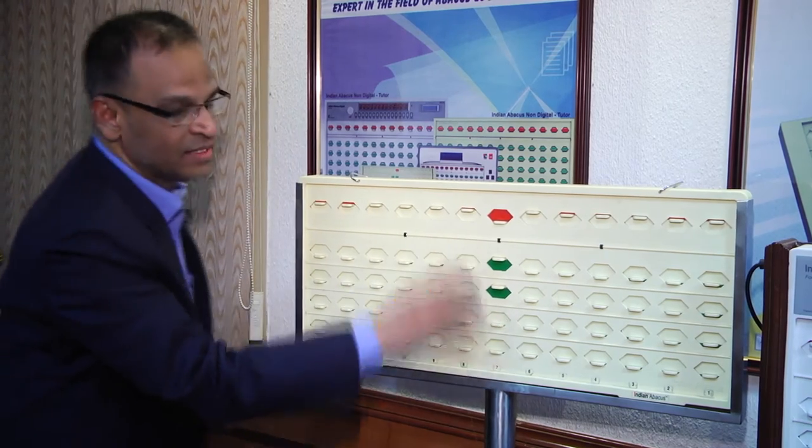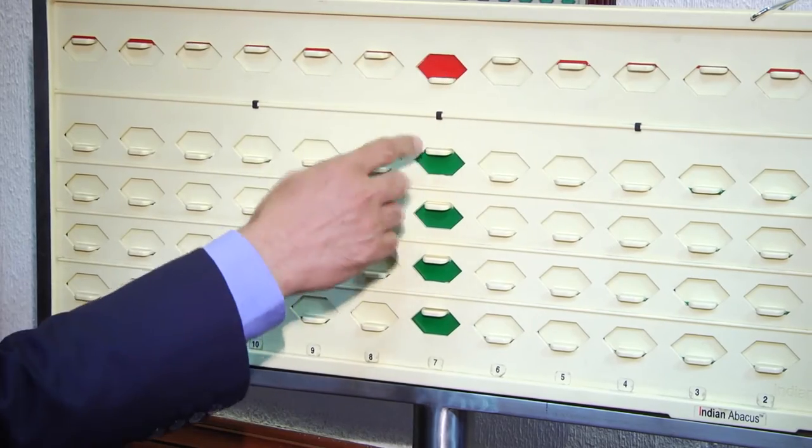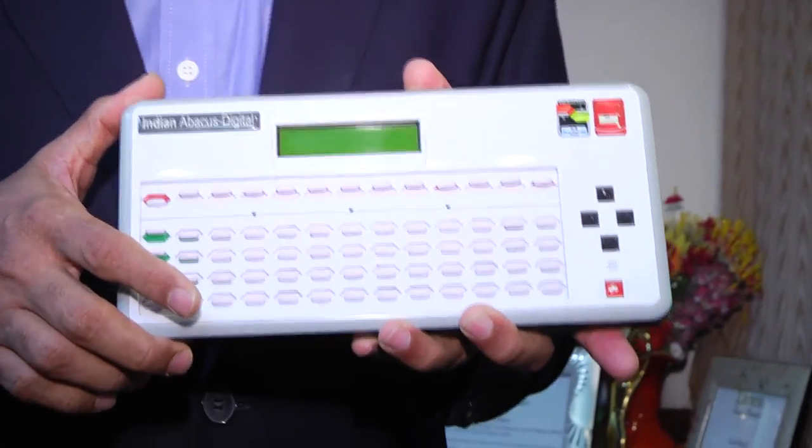Indian Abacus, non-digital for tutors. Children having age group of 5 to 15 years are the primary beneficiaries of this specialized device. This is designed for online and offline coaching or program.